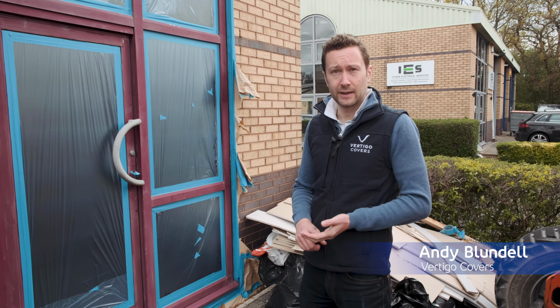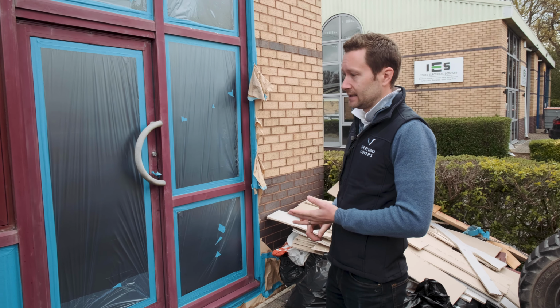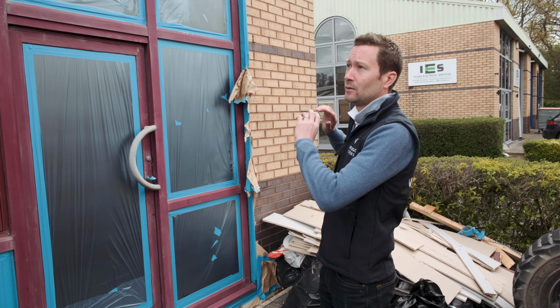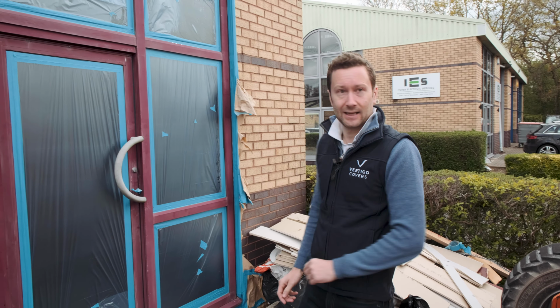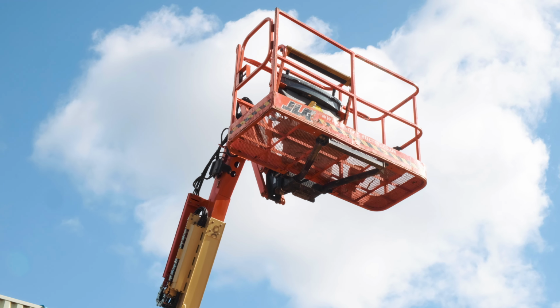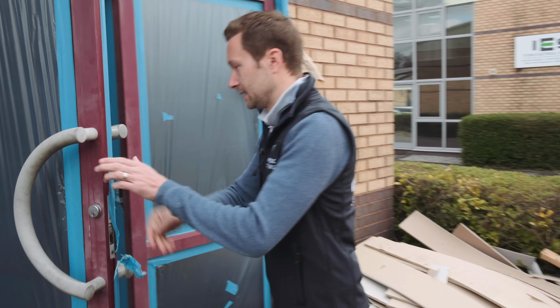We've just had bank holiday weekend, which was pretty breezy. And unfortunately, the guys masked up to spray all the framework around the building and the breeze has torn it all off. So unfortunately, they'll have to do that again. Nice big scissor lift, but it's quite windy. So let's head inside and see what the progress is.